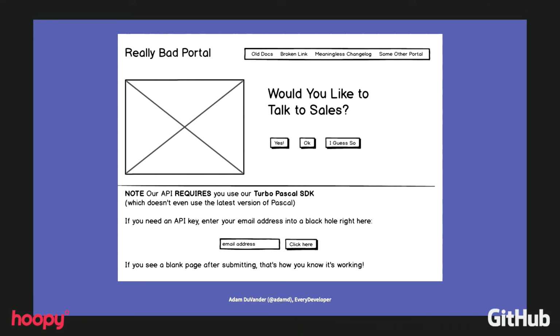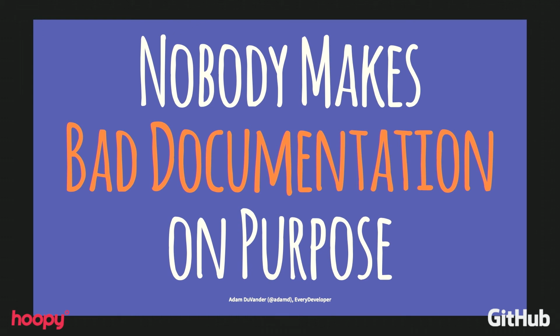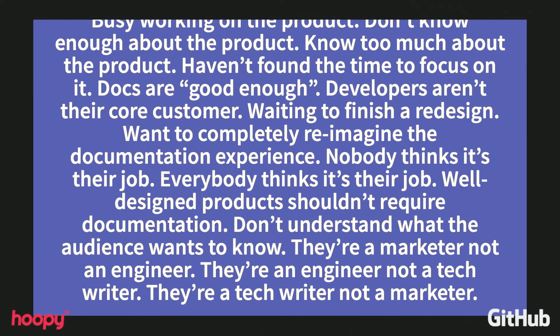And so this is a bad portal that I mocked up. The links along the top take you to the old docs. You, of course, can only talk to sales, and when you put your email address in, it shows up with a blank page for your API key. But aside from me, nobody makes bad documentation on purpose. And I wrote a blog post about this too, as I do. You can maybe read it later. It's a list of the reasons that people do make bad docs accidentally, right? No one's doing it on purpose.